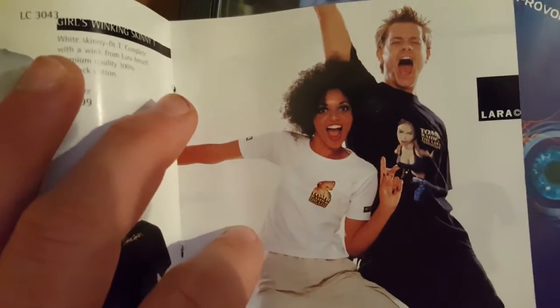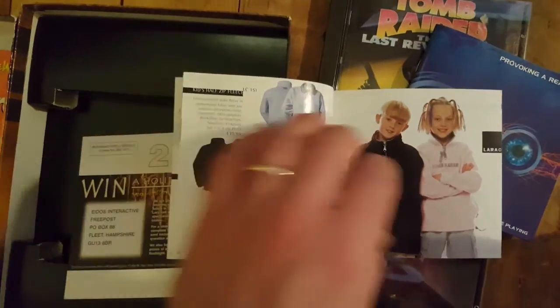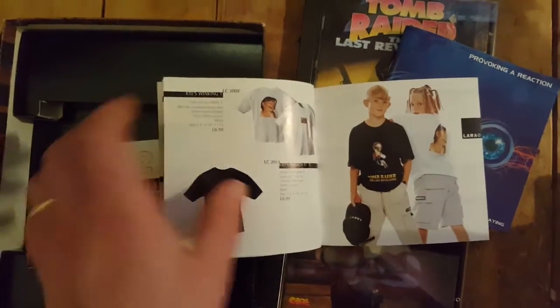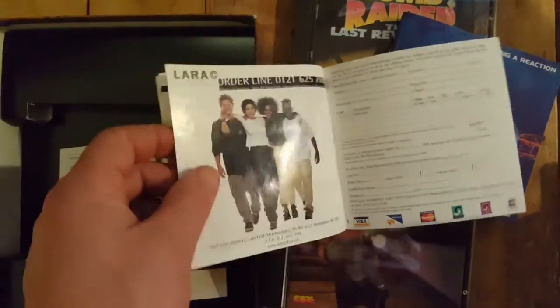Look at that. Yeah, I know, I'm afraid to say these don't really look cool or like a good idea at all, in fact. Actually, they're almost growing on me, though. I kind of want a t-shirt now.